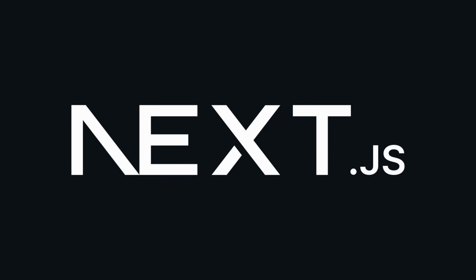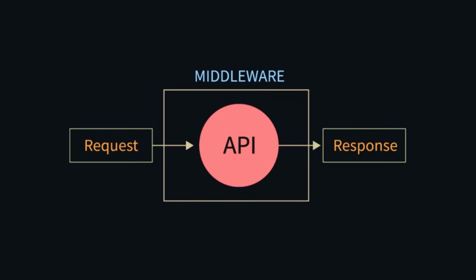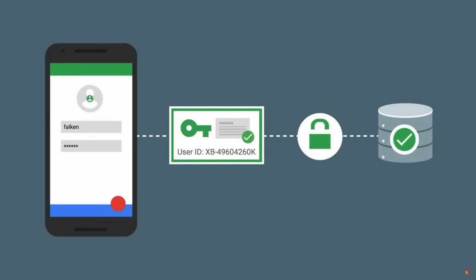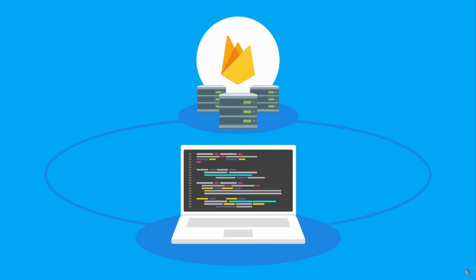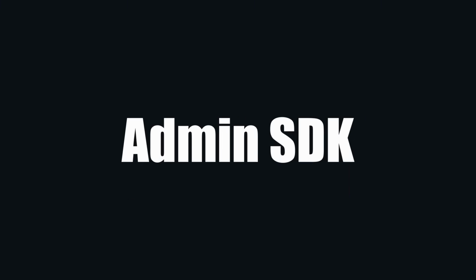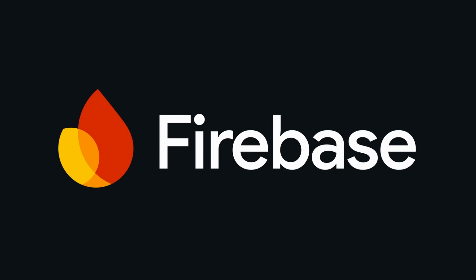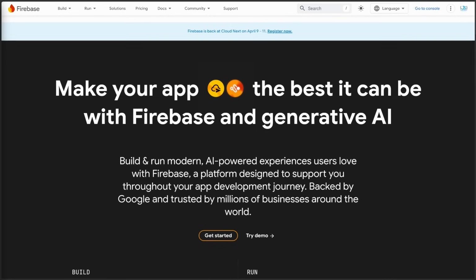In the latest versions of Next.js, Firebase works with server actions and middleware for authentication, real-time database management, and edge functions for scalability. And that's exactly what you'll learn to do today by using both the admin and client SDKs of Firebase with server actions and more. So let's get started by creating an account on Firebase.